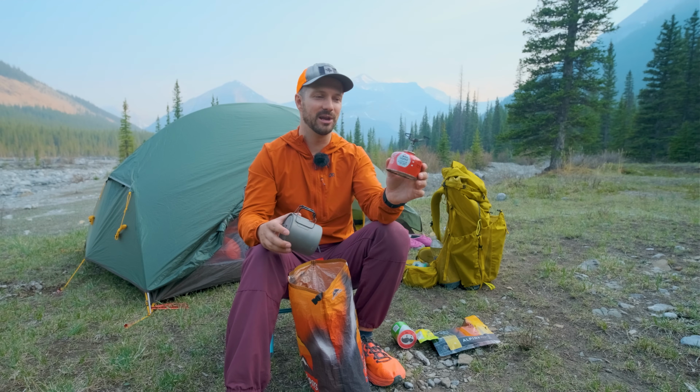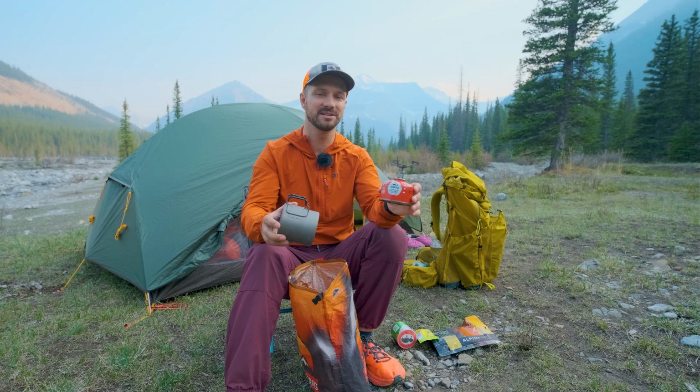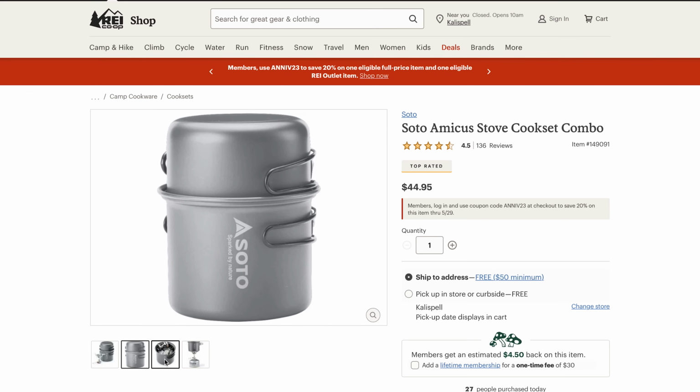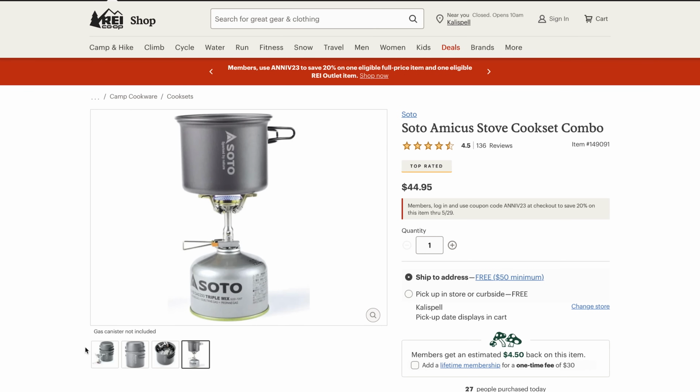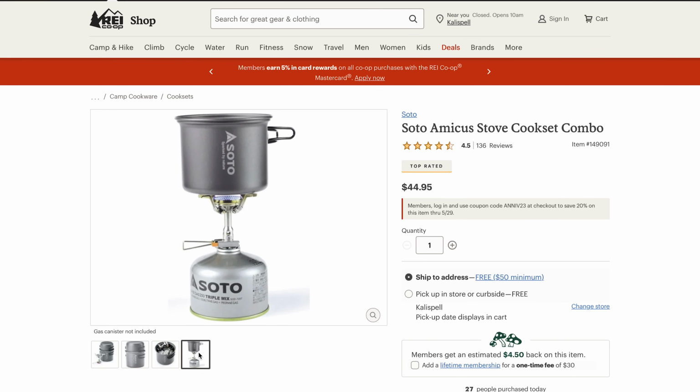If you do want a Jetboil-like all-in-one system, at least splurge and go for the MSR WindBurner. It's just a much more effective, high-tech system compared to the Jetboil, and is my recommendation for an all-in-one. And if you're looking at the BRS stove and the Toaks pot and you're thinking that you want something a little bit more robust, then definitely go check out the Soto Amicus stove combo kit from REI. It costs $55 and is a very solid stove pot combo.